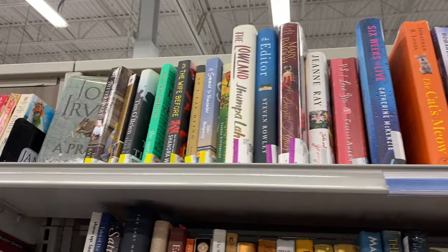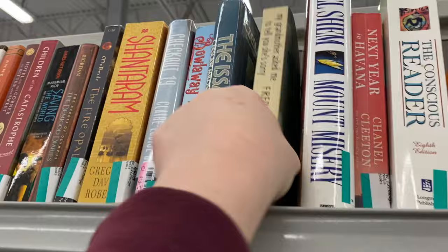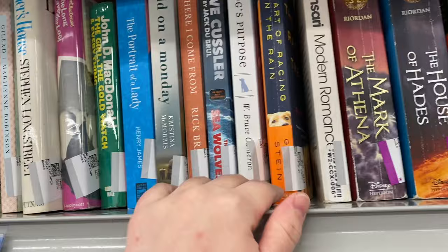Okay, so moving on along, we have some historical fiction here. You can see Beneath the Scarlet Sky, which I didn't see while I was there, and there is The Paris Wife. And then we also have another Fredrik Backman. And going down here, we have some popular series and books. And I wanted to ask you guys, do you guys ever go to a thrift store and have a find and then totally regret not picking up the book you found? Because I had that instantly when I left the store.